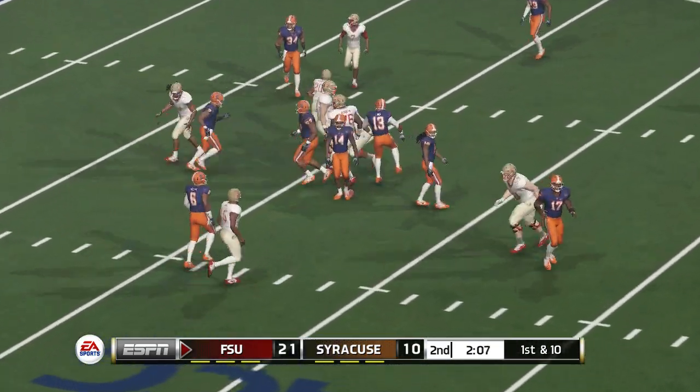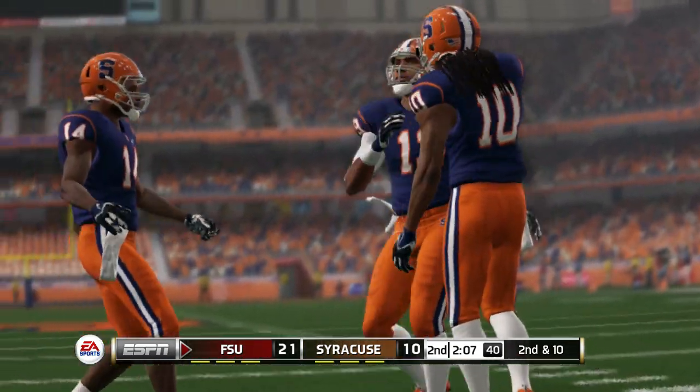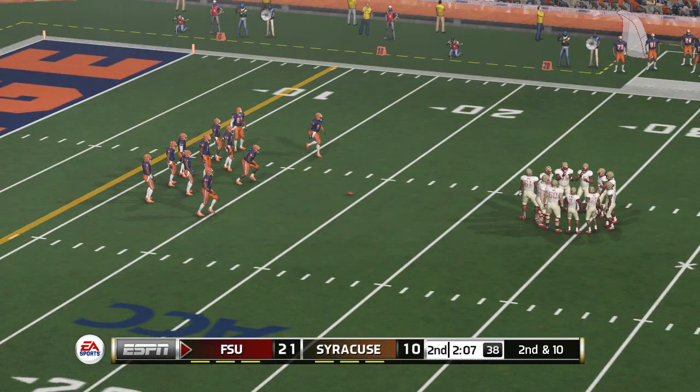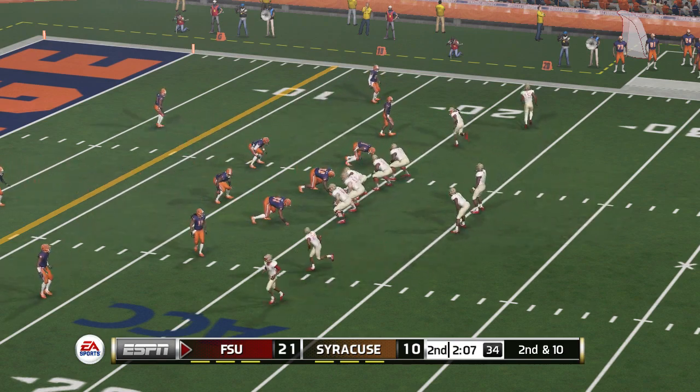Fires quick out to the receiver, and he can't make the grab. Pass falls incomplete. Thompson was the intended receiver on the play. From the 19-yard line. Second down.